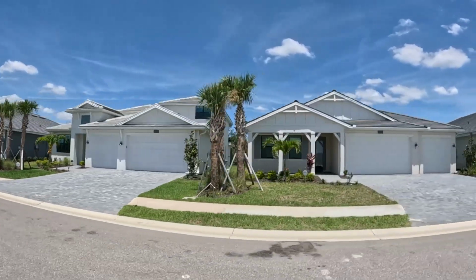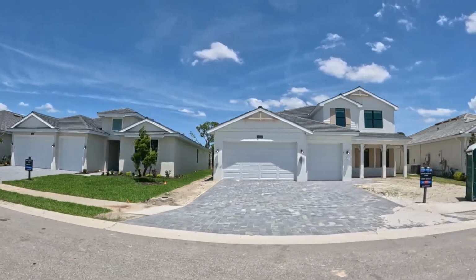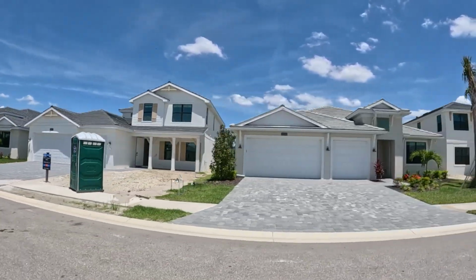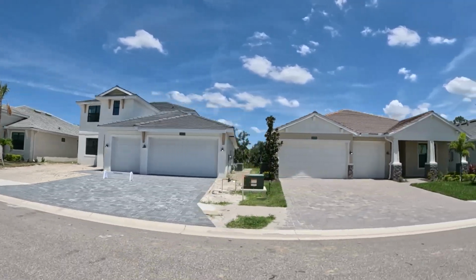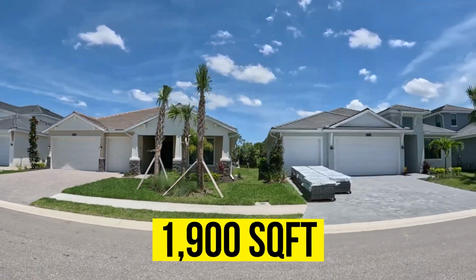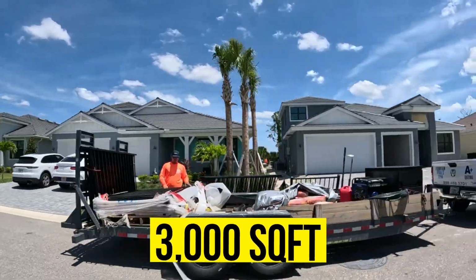Let's talk about these different collections. They have the Sunbeam collection and the Summit collection. The Sunbeam is on their 40-foot wide lots, so they're a little bit more narrow. And the square footage of those homes ranges from 1,900 to 3,000 square feet, and it starts at 521,000.